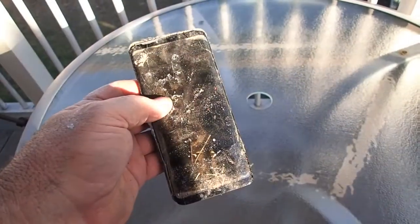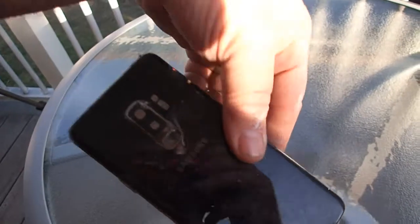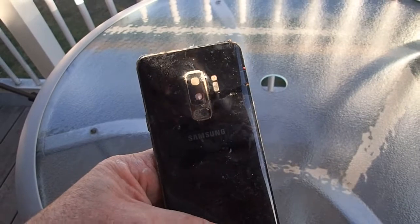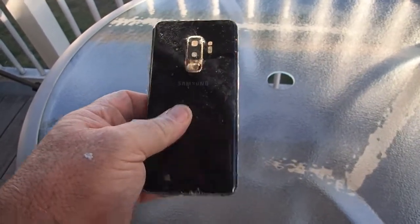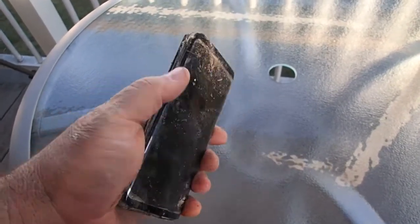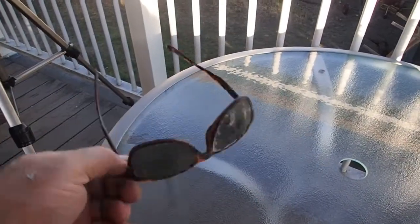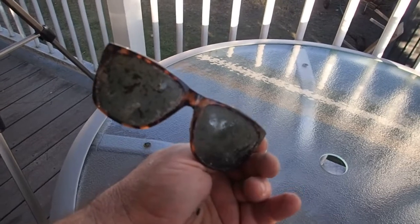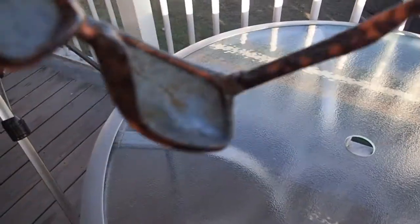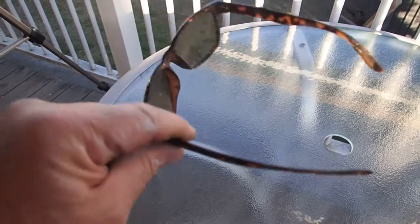Next, we have a pretty well shot mobile phone, Samsung. So it looks like it's been down there for some time. I'm not too sure what model it is. She's well and truly cactus. Got a pair of cheap sunnies from the Cancer Council or something. It says in there, Cancer Council polarized. Bondi. That must be the model number. Bondi. Yeah.